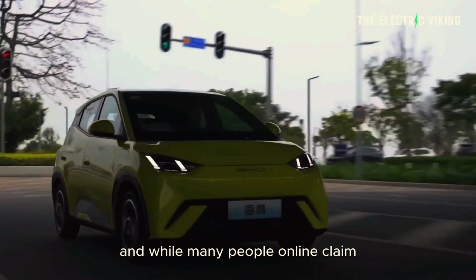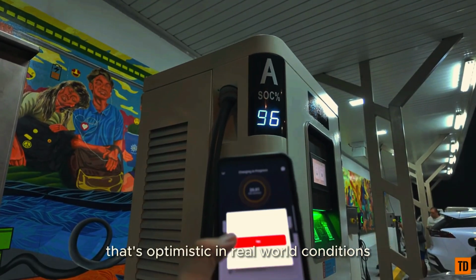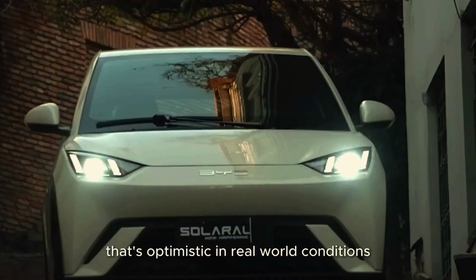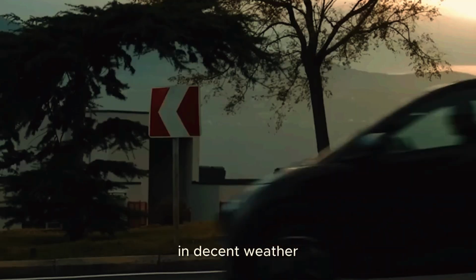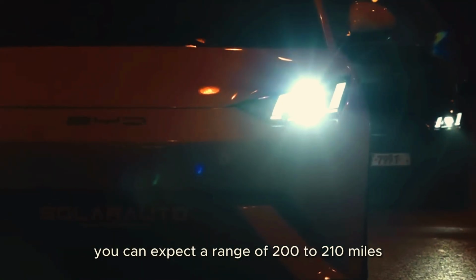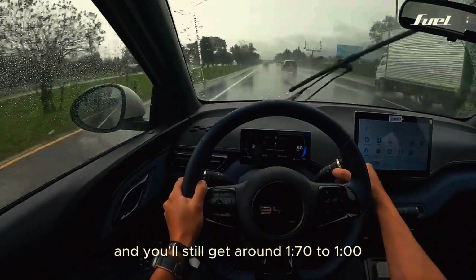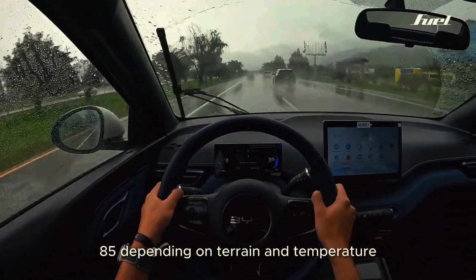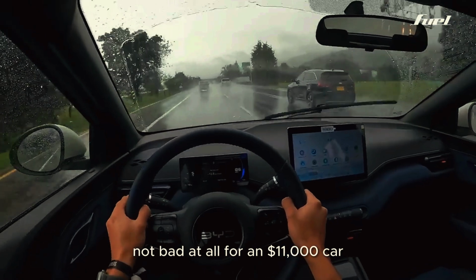And while many people online claim the Seagull can do 300 miles on a charge, that's optimistic. In real-world conditions, say, cruising at 60 miles per hour with one passenger in decent weather, you can expect a range of 200 to 210 miles. Push it to 70 mph, and you'll still get around 170 to 185, depending on terrain and temperature. Not bad at all for an $11,000 car.